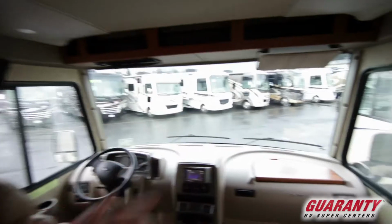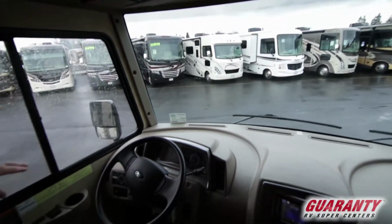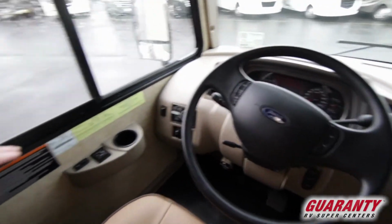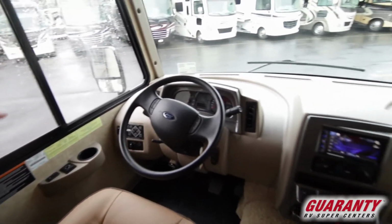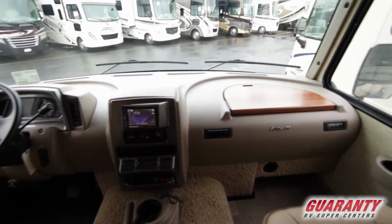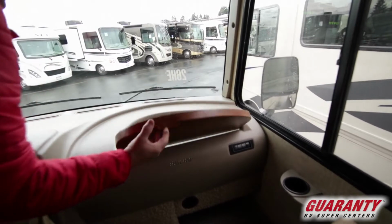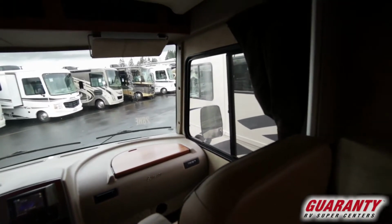You look up front here. Got curtains that go around for privacy at night. You got jacks, auto leveling. You've got here mirror heat and electric mirrors, backup camera. You've got a desk over here for your co-pilot. This just flips right over here like that. That way you can put a laptop or coloring book.